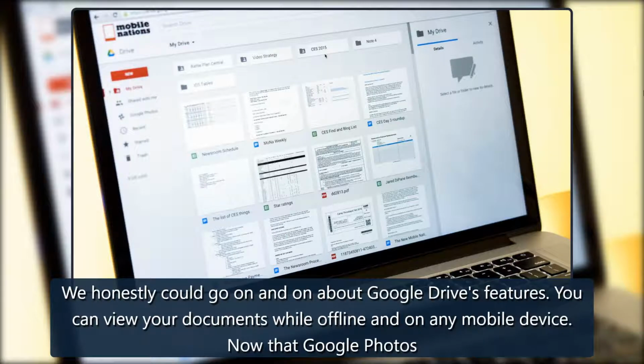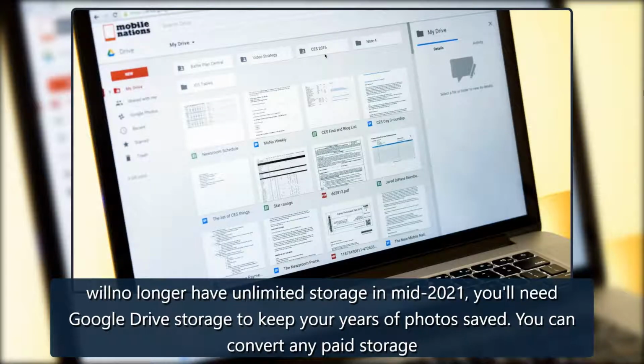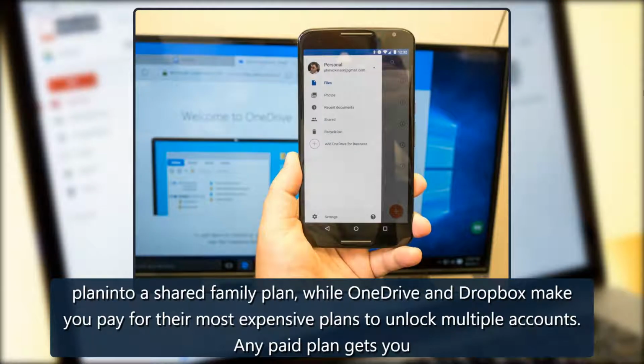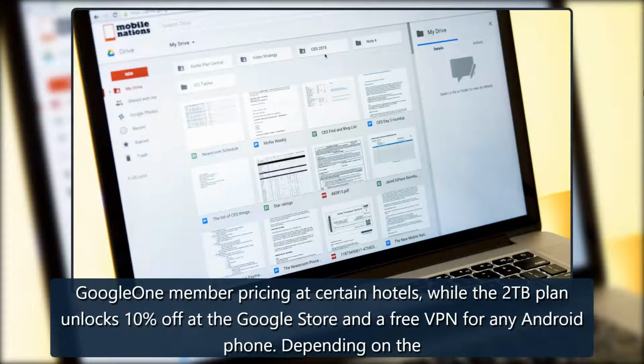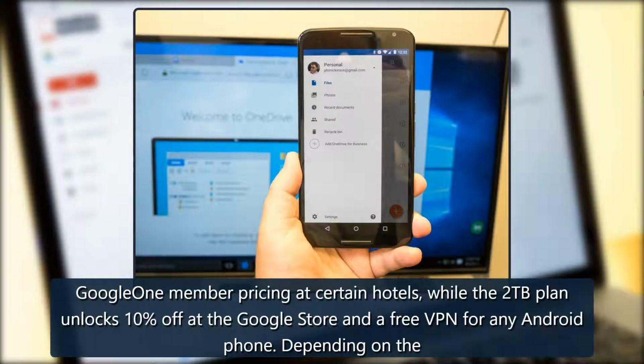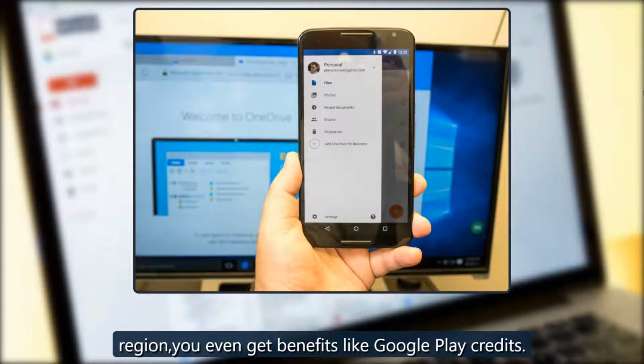Now that Google Photos will no longer have unlimited storage in mid-2021, you'll need Google Drive storage to keep your years of photos saved. You can convert any paid storage plan into a shared family plan, while OneDrive and Dropbox make you pay for their most expensive plans to unlock multiple accounts. Any paid plan gets you Google One member pricing at certain hotels, while the 2 terabytes plan unlocks 10% off at the Google Store and a free VPN for any Android phone. Depending on the region, you even get benefits like Google Play credits.